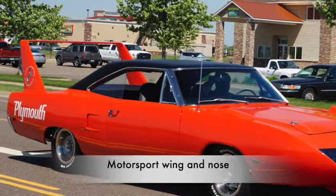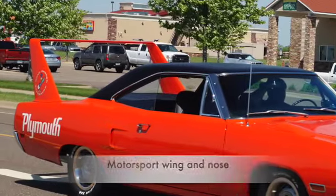Right? Very good. And then they also put effort into changing the profile of the door pillars. Right? So a lot of detail went in there, and then the Daytona Charger, the Dodge Charger Daytona, then was the first car to circulate Daytona at over 200 miles an hour. Wow. Okay, that's something else.